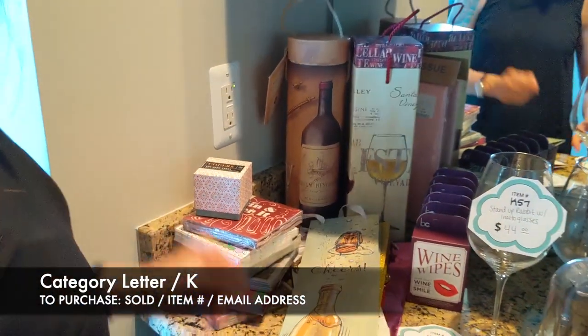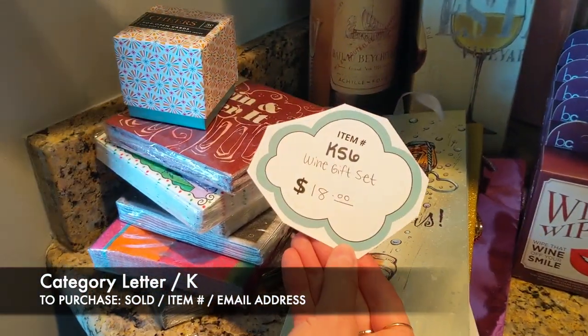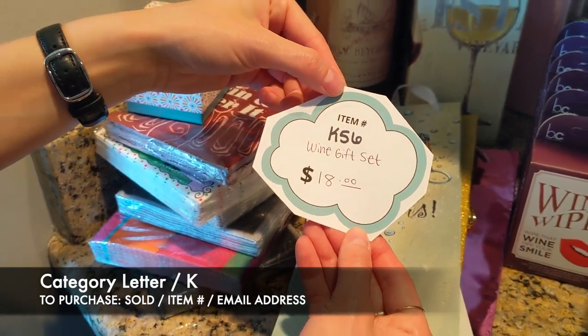So all together for this wine gift set, it's going to be $18. Comes with everything here, including that tissue paper. So K56 for the wine gift set.